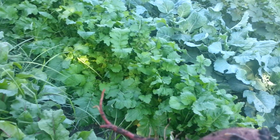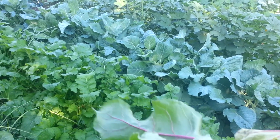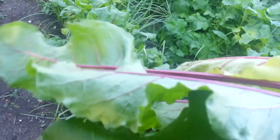So I'll pick those. One thing my wife does is she cooked up the radish leaves, sauteed them in some olive oil, and we eat those for breakfast and, you know, just whenever. They're actually pretty good. She does the same thing with the beet greens too. And I am really enjoying those.